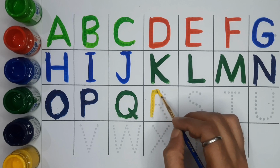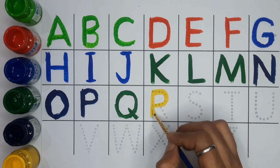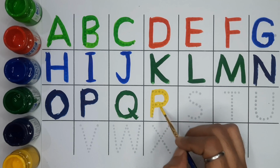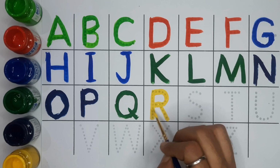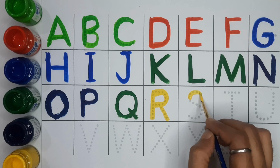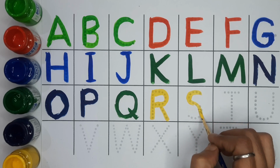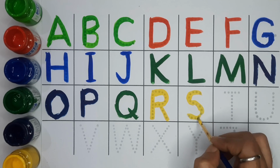R for rain. R for rat. Yellow color. R for rain. R for rat. Yellow color. S for snake. Yellow color. S for snake.